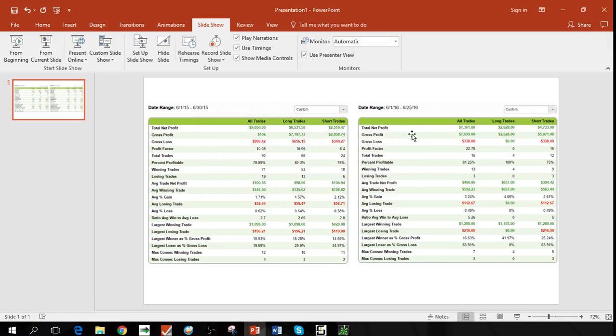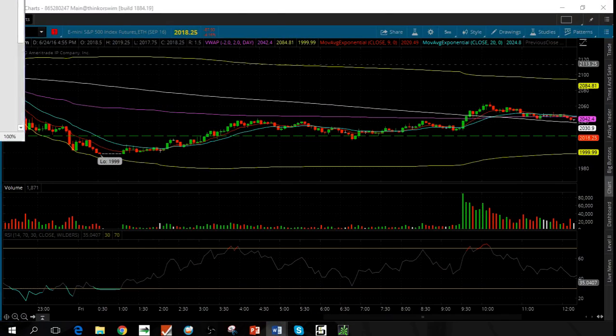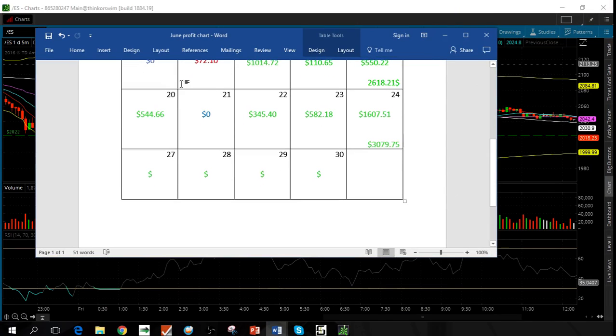Let me cancel it. All right, so lastly, this is where I'm at. For this week, this is how this week looked. Didn't have any trades Tuesday. Just modest. 544, 345, 582, and then the day was the good day.